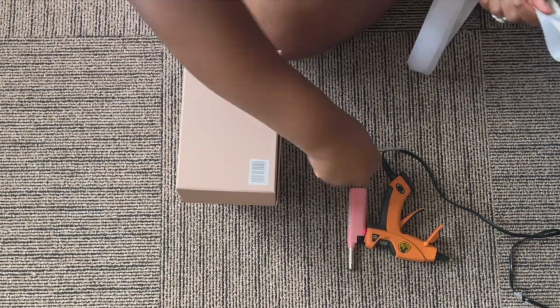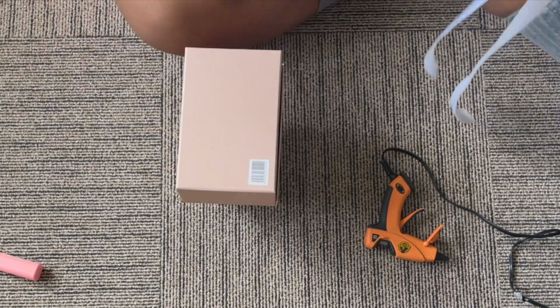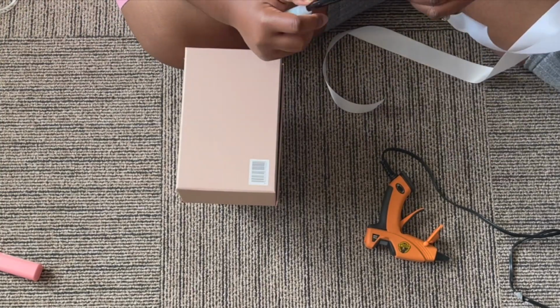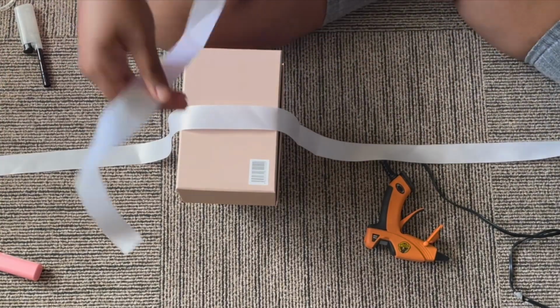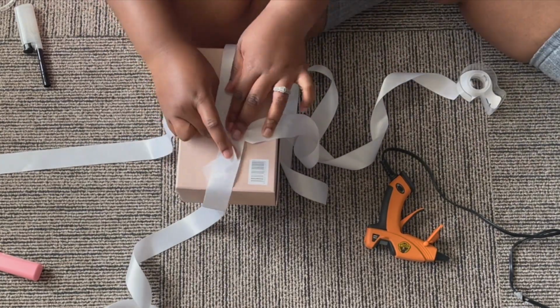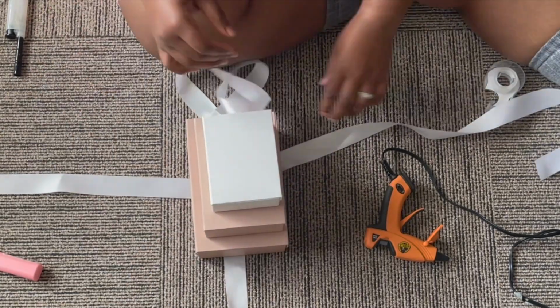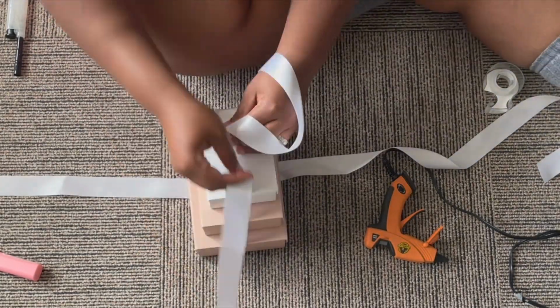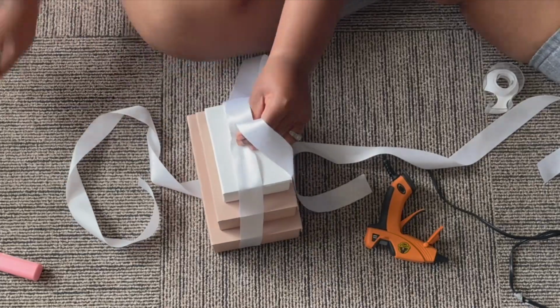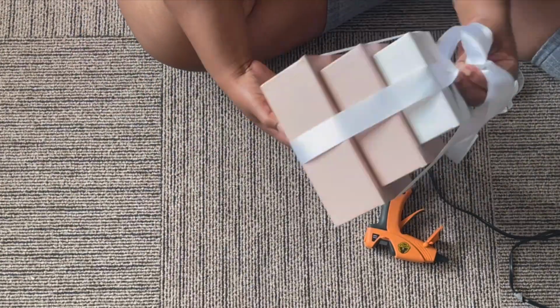So yeah, this one is smaller, but if you do decide to order the one from Amazon, it has like I think 3 or 4 boxes that you can use, and they are bigger and it is a much bigger stack. But if you are looking for a DIY friendly way to do this and on a short budget and just like short time, I highly recommend doing it this way. Pro tip: highly suggest burning the tips of your ribbon after cutting them to prevent them from fraying.